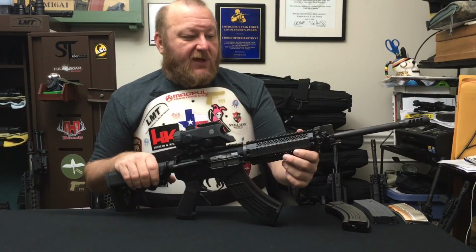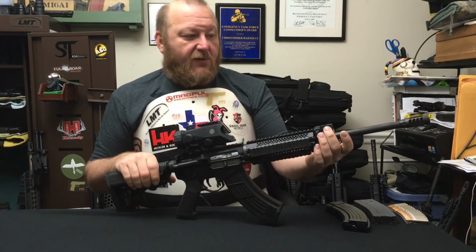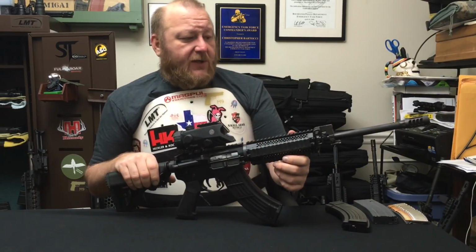They offer several different types of models depending on what you want. This particular one has the free-floating handguard, and it has a folding front sight base. I tended to prefer this one here. It was more of a tactical model. This originally came out around the 2013 time period.